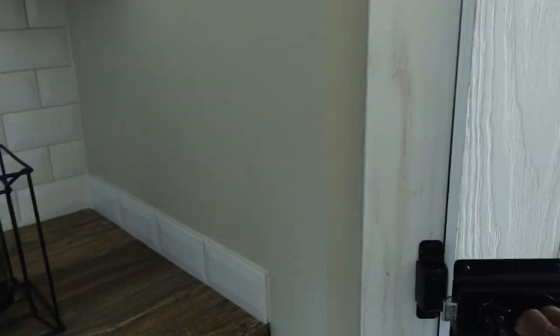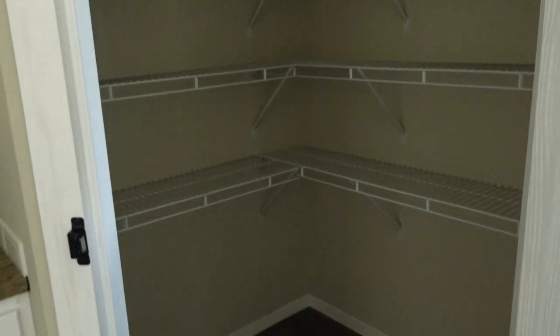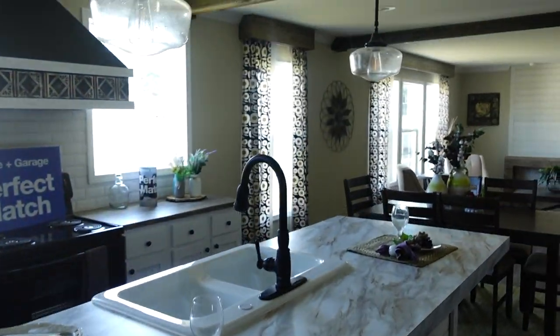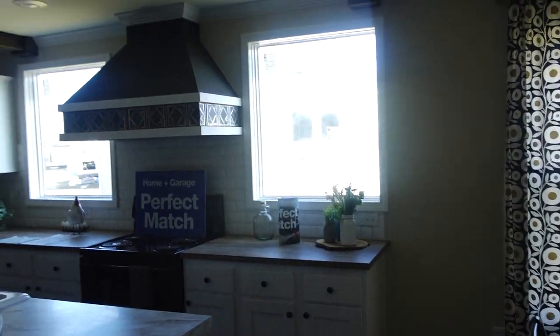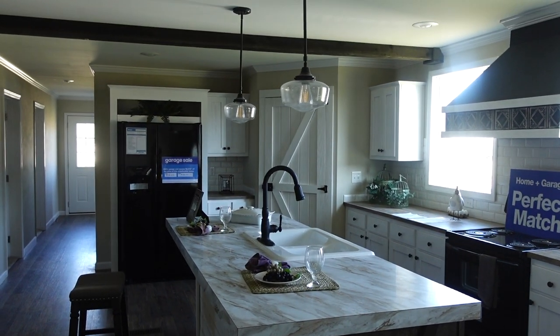And you've got a pantry in here. So you've got a pantry right here. Pendant lights here. Really nice. So that's your kitchen. Beautiful farmhouse kitchen. Love it. There's your kitchen.